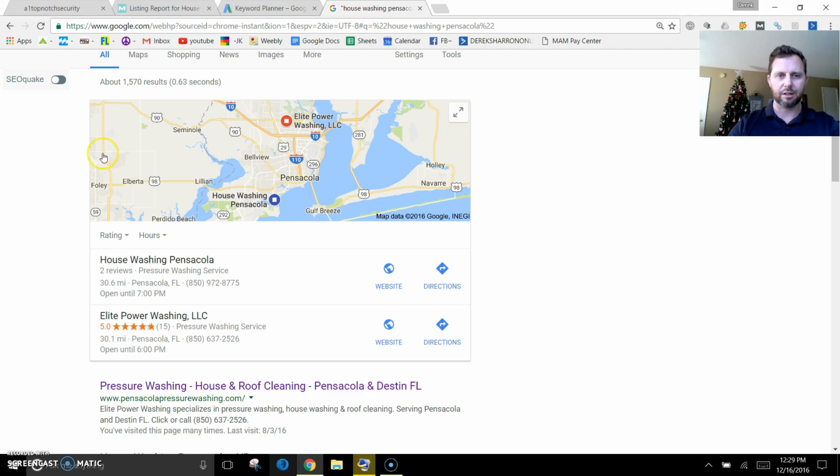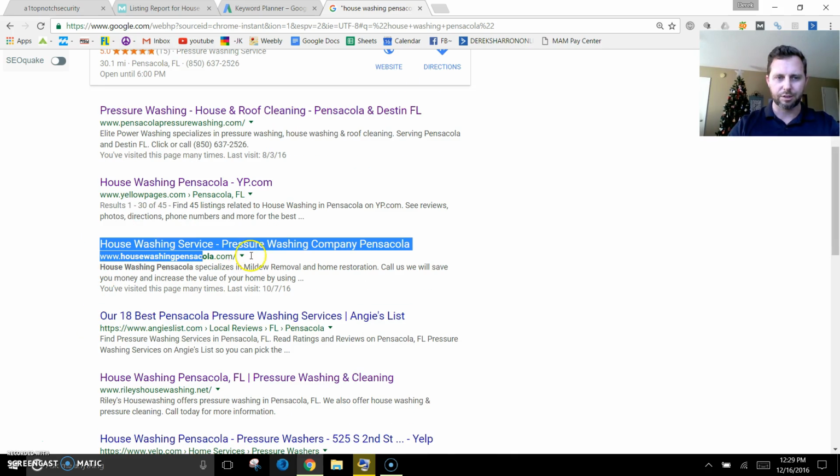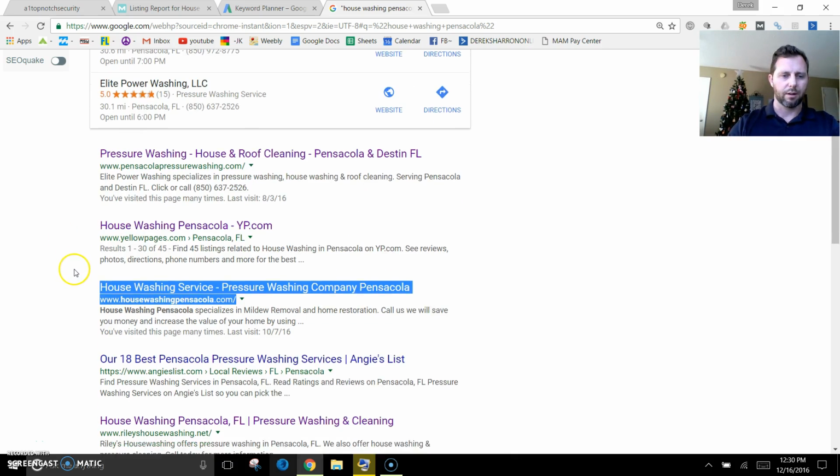So this is that client again, House Washing Pensacola. Notice they come right up here in the front, right up in the maps, and they're the top when we search for house washing. And here they are again on page 1 right here in number 3. So we're working to beat out this competition right here. I've looked at your competition. It will be very easy to beat it out. We need to work on that today. Start getting that stuff going.